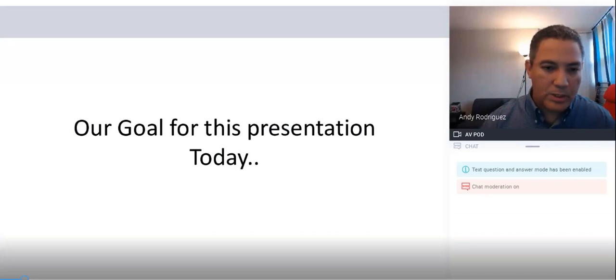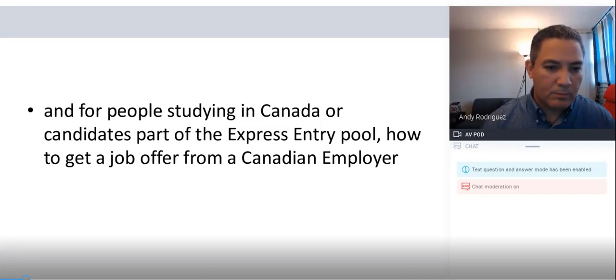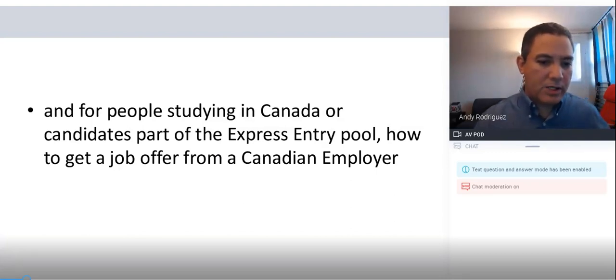I'd like to start with our goal for this presentation today. We want to help foreign skilled workers understand how to apply for a job opportunity in Canada. And also, we want to help people studying in Canada or candidates part of the Express Entry Pool learn how to get a job offer from a Canadian employer. So these are the two objectives for the presentation.